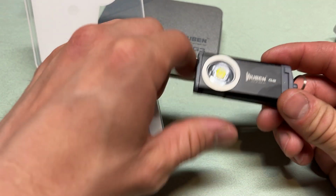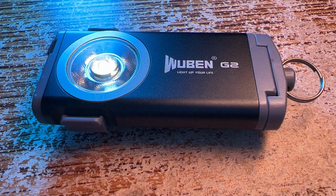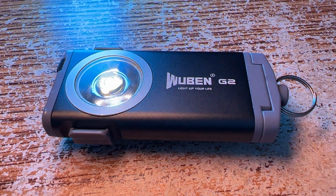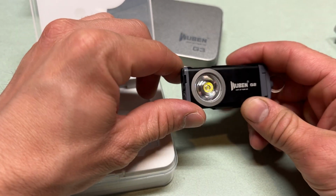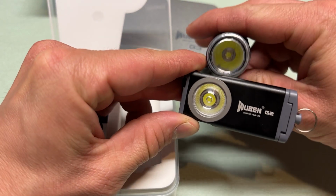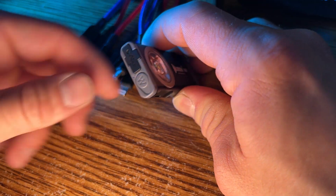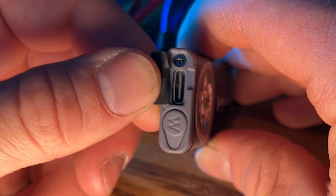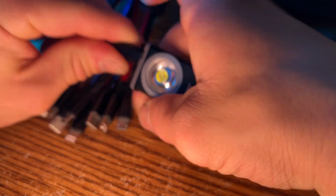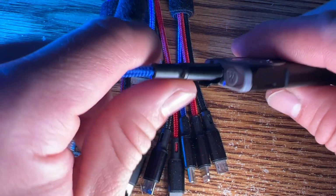Here is the light itself. The main body is made with aluminum, but the side pieces are plastic. It also does come in a couple different colors. It's got a nicely sized reflector on there, almost the size of an 18650 style flashlight. It is USB-C rechargeable, and it's just got a little rubber flap that covers the charging port. The light will be red while charging, and then it turns blue when it's fully charged.